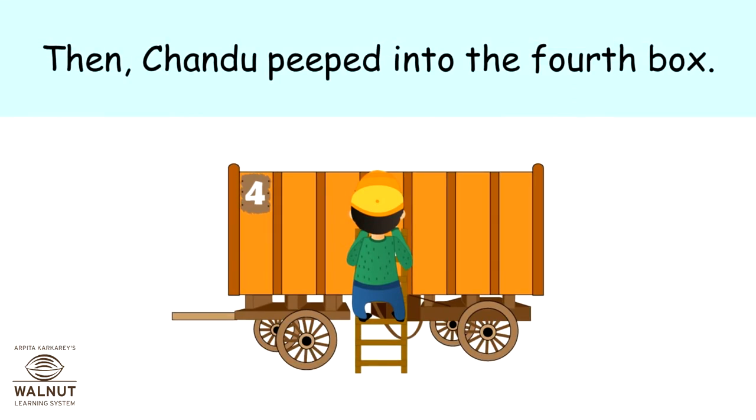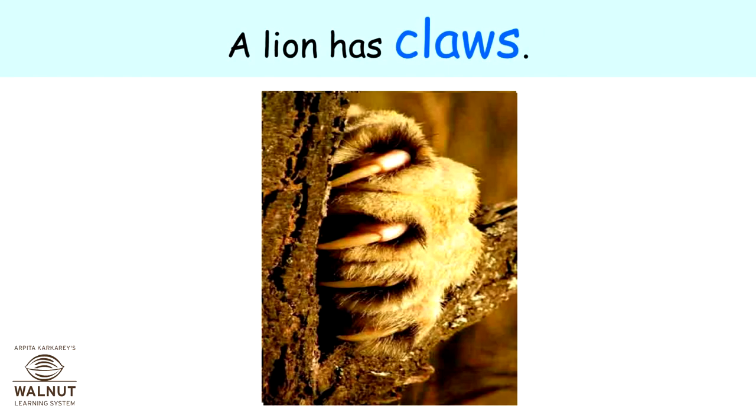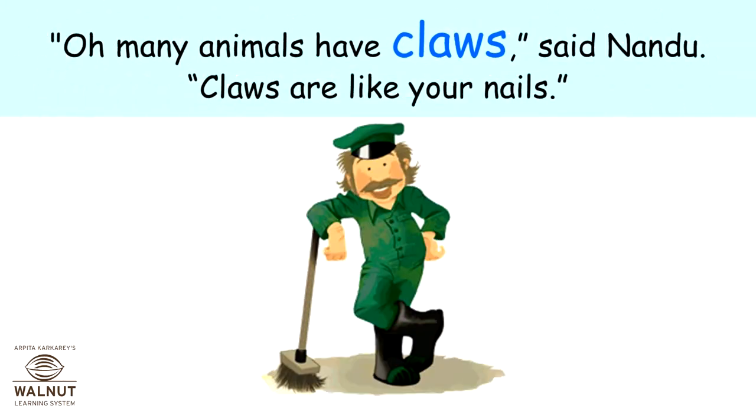Then Chandu peeped into the fourth box. "I see something with sharp claws," shouted Chandu. "Now, a tiger has claws. A lion has claws. Even a cat has claws. Oh, many animals have claws," said Nandu. "Claws are like your nails."